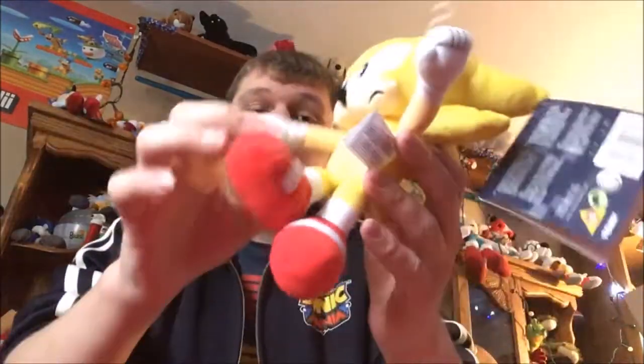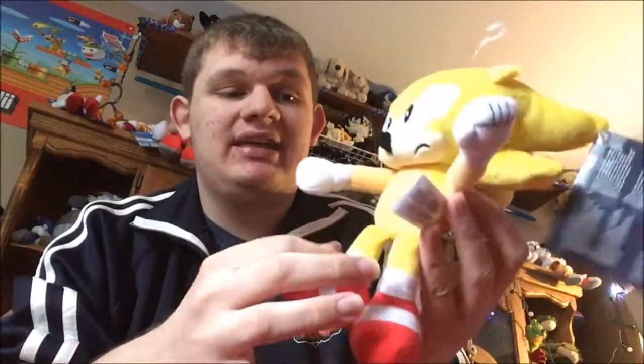Now, another thing that you want to look for is his actual figure. One thing that defines classic from modern is that classic has a very pudgy figure. There's not really a very good word for it, but he's very rounded, instead of moderns and adventures, which are thinner. But classic Sonic is not that way, and they definitely did that very well.